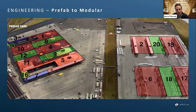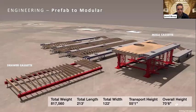So this is how the modules were broken up inside the prefab yard and how they moved over to the site later that I showed. And you can see the beams sitting on site getting staged to put in place between the girders. These are the mega cassette and drawer cassette, the two different types of cassettes that comprise this roof. The mega cassette is the one in which the beams rode with the girders they were attached to. And the drawer cassette was one that slid out of the girders and rode on a temporary girder with just the beams and the roof diaphragm system.